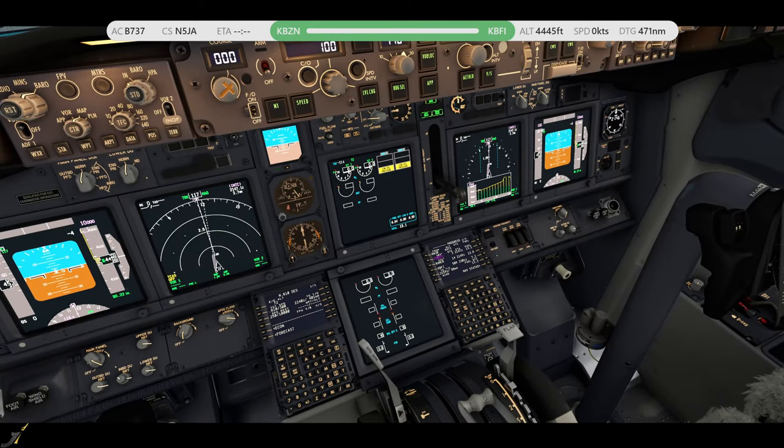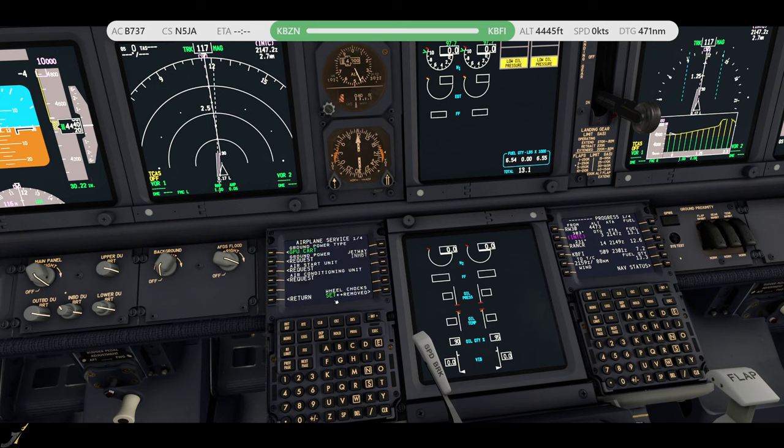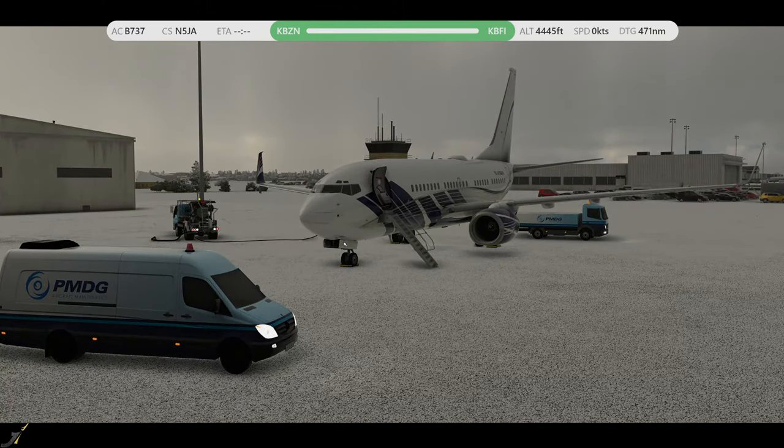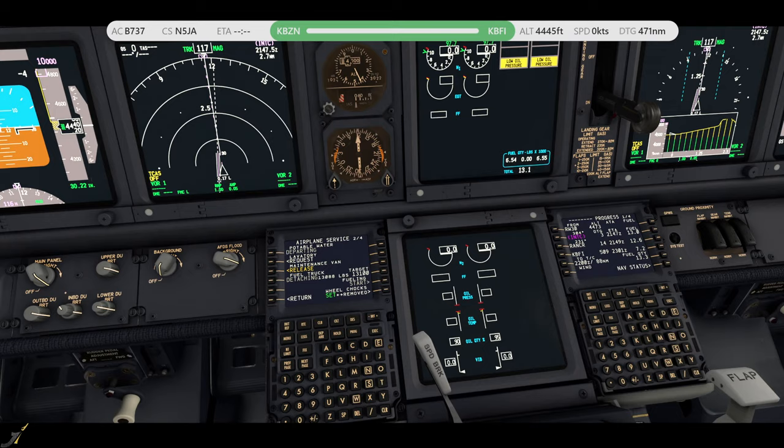Let's see. Let's go back up top. Looks like he's done fueling, actually. So let's go menu, FSX, ground services. Potable water guy is probably done too. We'll release both of them. Thank you for your services. Shout out to the ground team. Aight. Back in the bird here.